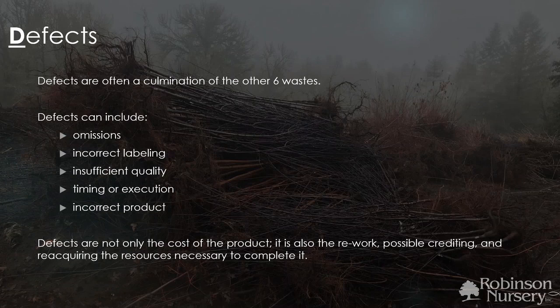Defects are often a culmination of the other 6 wastes. Defects can include omissions, incorrect labeling, insufficient quality, timing or execution, and finally, incorrect product. Defects are not only the cost of the product, it is also the rework, possible crediting, and reacquiring the resources necessary to complete it.